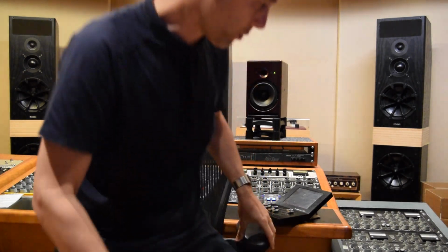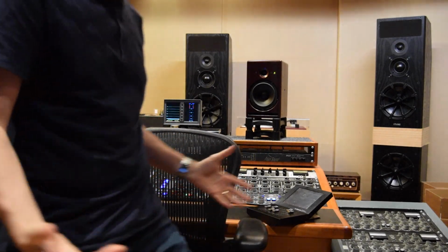I think that it's a good idea to have a good seat. This one is the NS10 of seats. Everyone has these in the studio, but you need to be comfortable. You're sitting in it for 10 hours. Take regular breaks. I always take regular breaks.